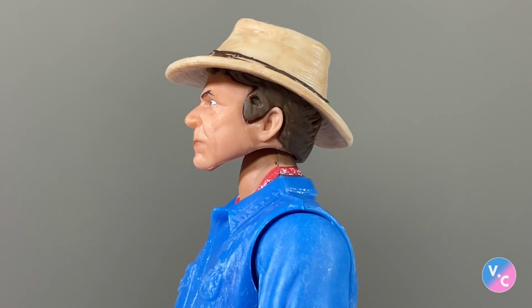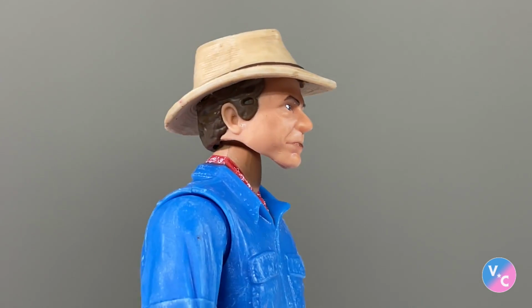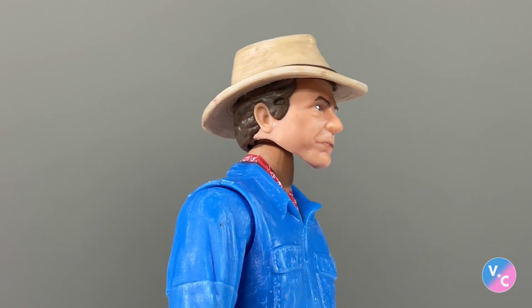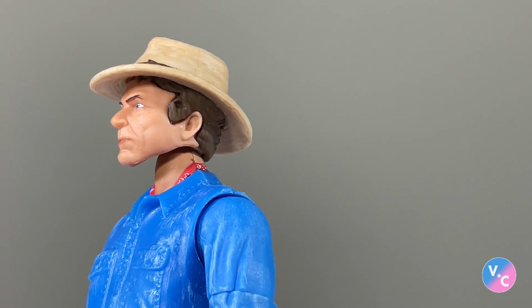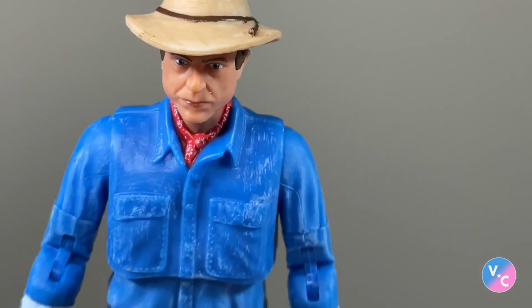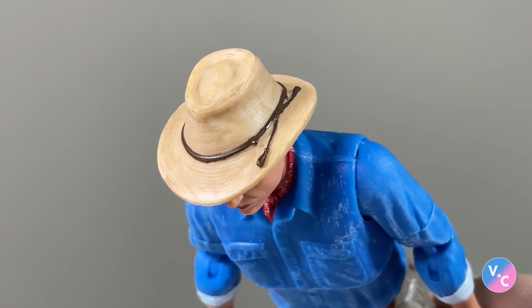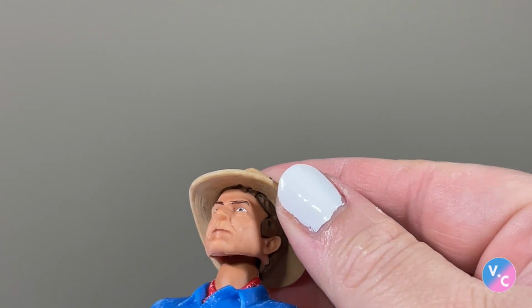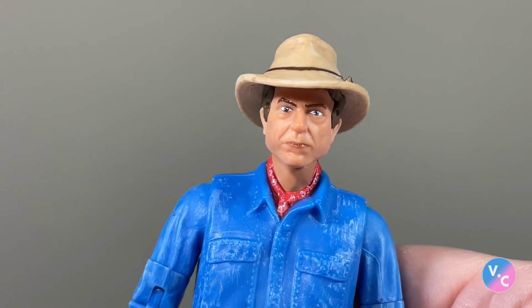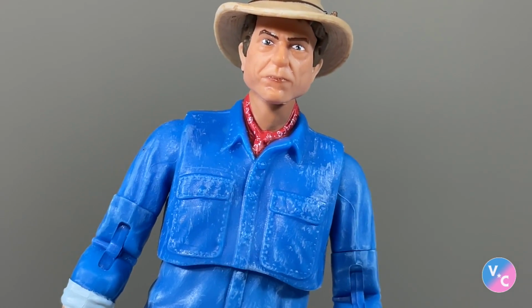You will see that there are some little holes on his sideburns, and those are for the sunglasses. I'll show you how those work in just a moment. They're not too noticeable off the camera, but they are there. If you look for them, you will see them. You can see that he's got this hat. His fedora looks good. It's nicely painted, nice detail to it. It does not come off. It is sculpted to the figure. It would have been nice if it came off, but it's not really necessary, and I'll show you why in just a moment. Looking at his bandana, that looks really good.